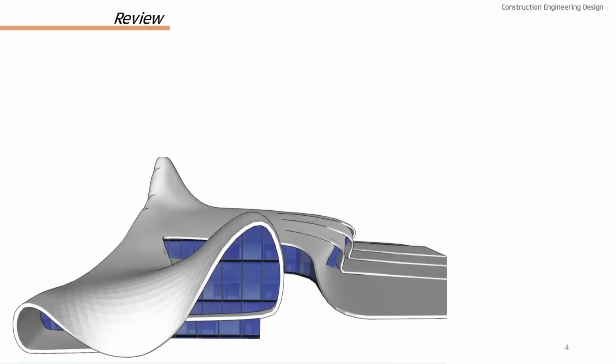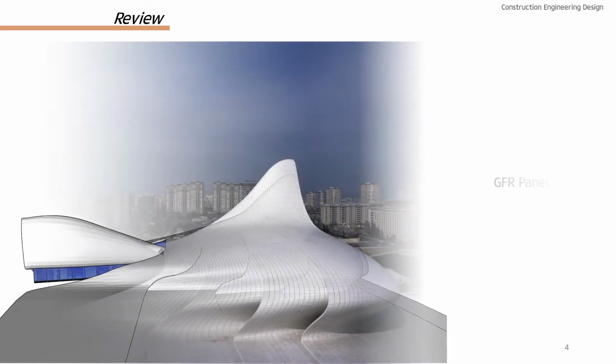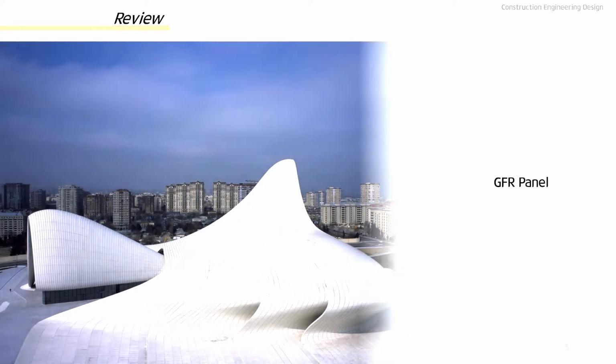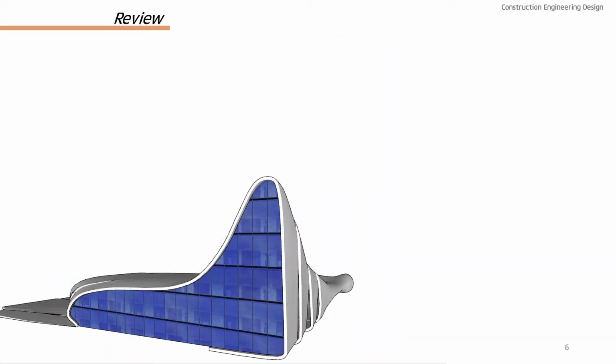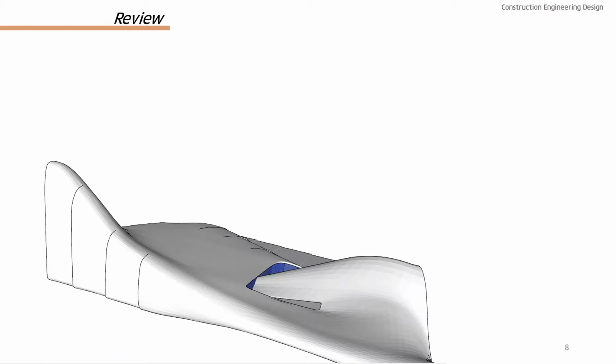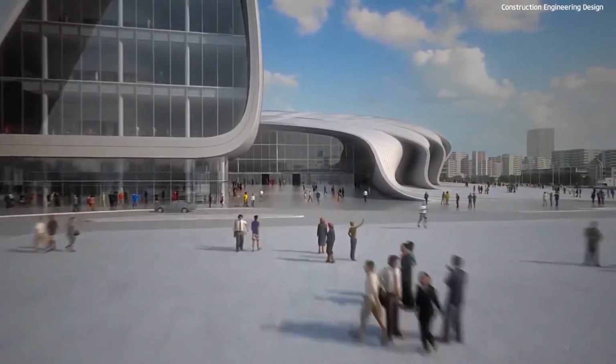For the past 8 weeks up until last week, we have been presenting about the facade of the Haidar Aliyev Center. In order to express the freeform facade, the architects chose to use GFR panels. And the main structure supporting the panel is the space frame. Now, let's take a look inside the building and the structures that support it.